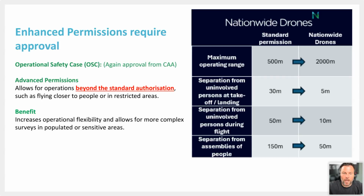And then during flight, it's 50 meters, so it's even more difficult once the drone's in the air, and we're down to 10 meters on that basis as well. So yeah, the standard permissions are quite restrictive, and getting the operational safety case has opened up a huge number of additional opportunities for us as a business.